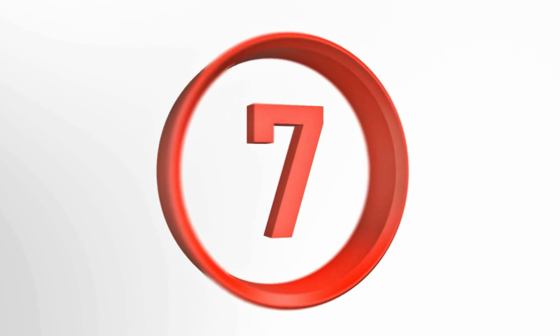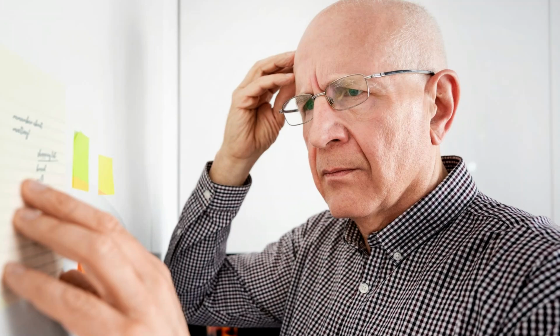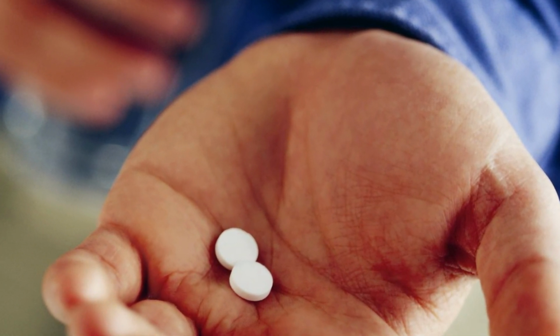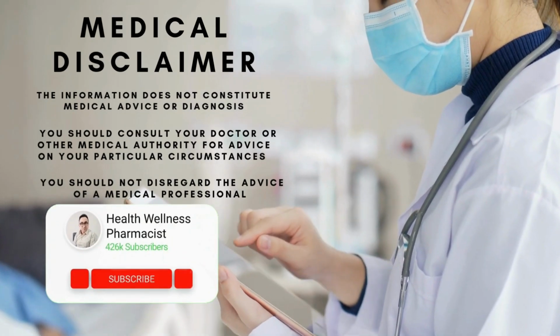We will talk about 7 types of medications that increase cognitive impairment and weaken memory. And we will also discuss what you can do to prevent this. And always remember to consult your doctor before changing or stopping any medications you are using. So let's find out all the details of these medications.